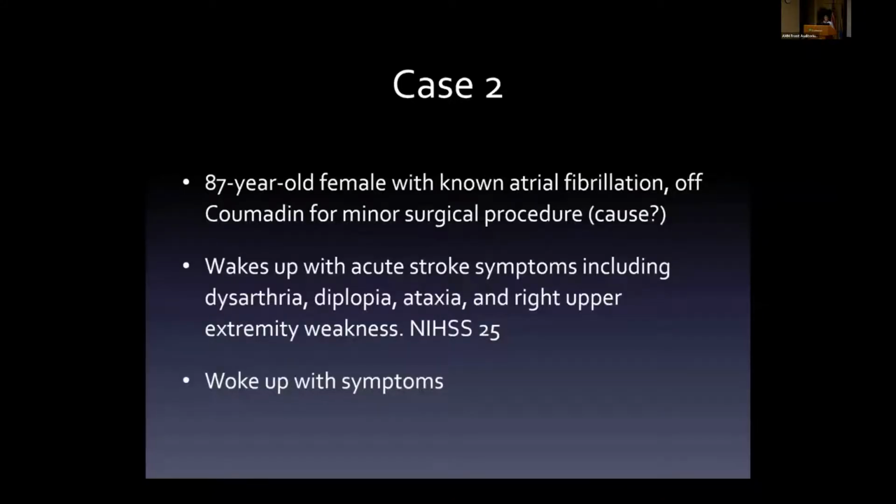Second case is an 87-year-old female with a known history of atrial fibrillation who had actually come off of Coumadin for a dental procedure, unfortunately. She had gone to sleep and woke up in the morning with some profound symptoms with a very high NIH of 25. But again, this is a patient who woke up with her symptoms. And traditionally, when patients would wake up with symptoms, they couldn't get TPA because they were out of a time window. And traditionally, they couldn't get mechanical embolectomy again because they were out of a time window. But those time windows are sort of going by the wayside.